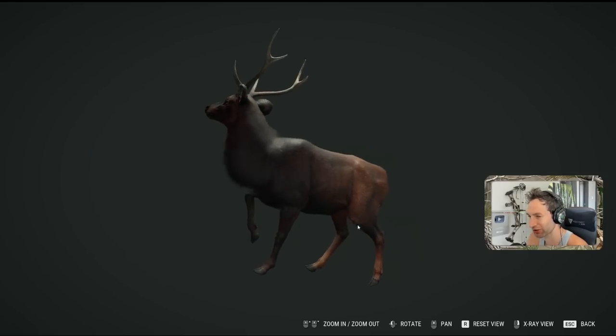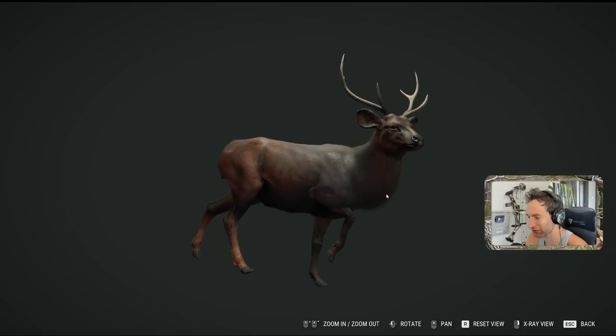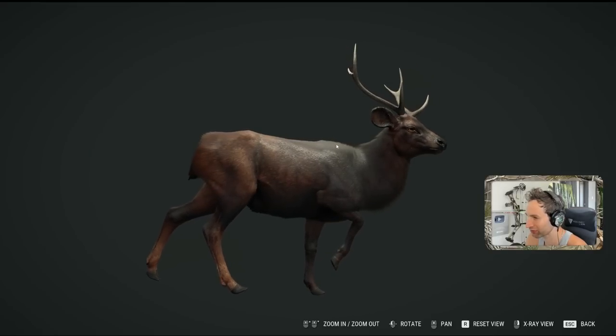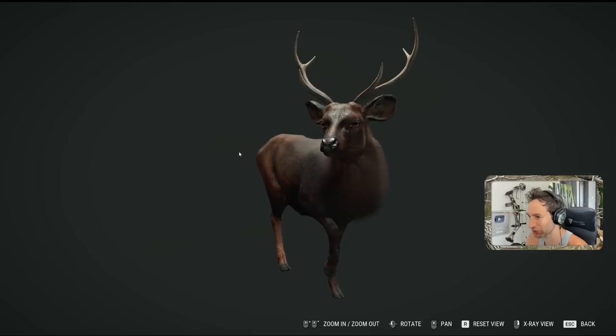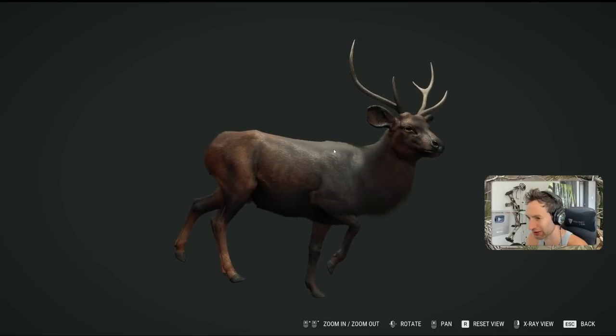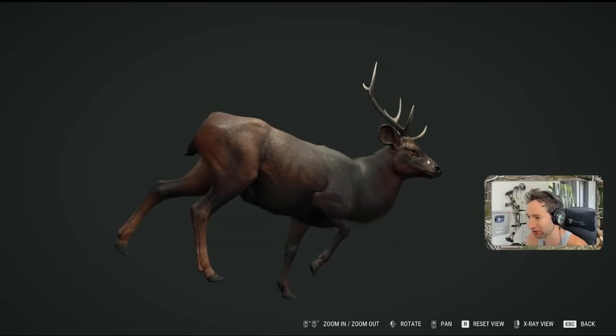Wow. But there he is. What a sweet looking sambar. I wasn't sure what these things were going to look like, but to me, they kind of remind me of, I don't know, like an elk and a sika deer mixed with a mule deer. Just all kinds of cool features in one. I really, really like that. Wow, that's awesome. Yep, I think I'm going to like these.